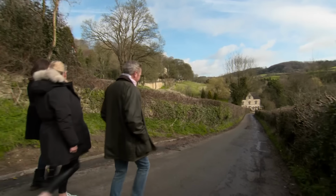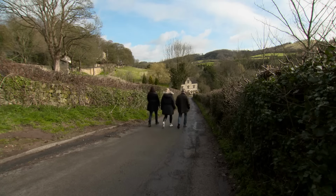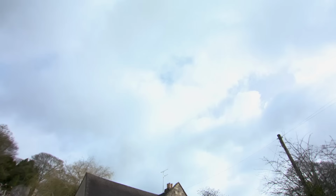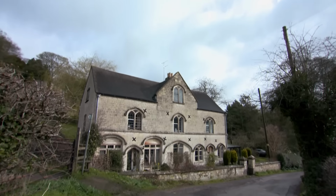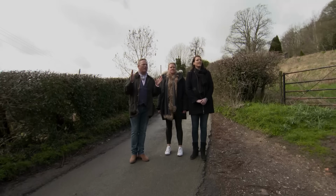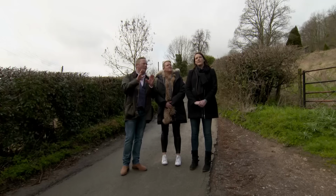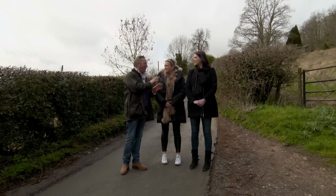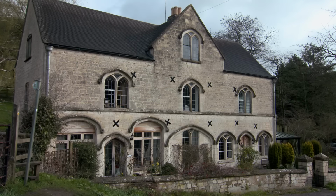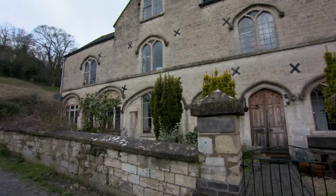As we wander back down the hill, the property I want Mickey to see stands in a prominent position on a rather impressive plot. Wow. That's property number 1. Is it? Wow. It's beautiful. Originally a coach house. Now, the outside fabric, as you can see, is all in pretty good order. It's the internals that are going to require a bit of Mickey magic, I suspect. It's a good barometer, I think, this one to start with. Definitely. As to how much of a project you're up for.